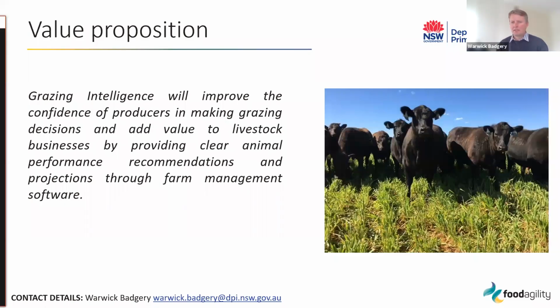The value proposition that we've put forward for our project is that the grazing intelligence will improve the confidence of producers in making grazing decisions and add value to livestock businesses by providing clear animal performance recommendations and projections through farm management software. What that means is we need to be able to predict that livestock performance. We need to be able to do that in real time, so we need management data that's coming back directly from the farm, and then we need to project that into the future so that the producers can make proactive decisions.